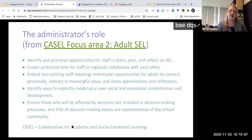I am particularly looking at a couple of things that I think we can do in our roles, such as creating the protected time for staff to regularly collaborate with each other. And the last one, ensuring that those who will be affected by decisions are actually included in decision-making processes, and that those teams are representative of the school community at large. So you can see all of the bullets there, but those for me personally, and each of us has to choose our own areas of focus, those are 2 areas of focus in my work right now.